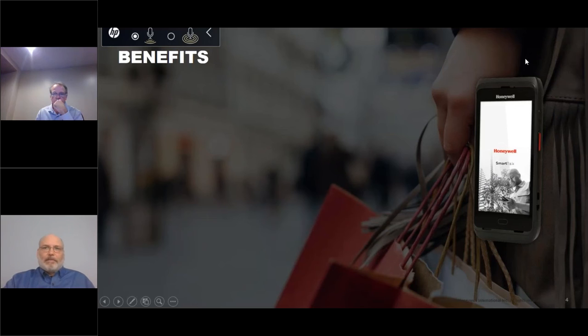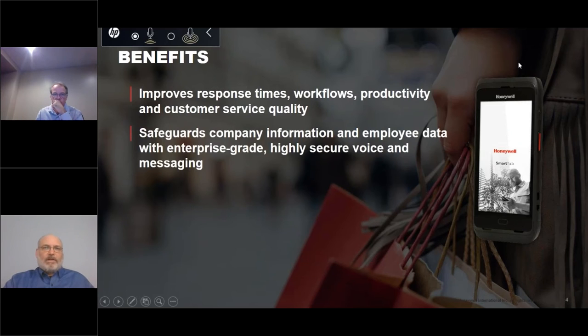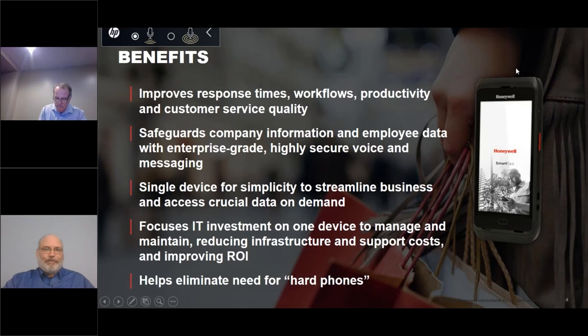So very quickly, here's a marketing slide around the benefits. It improves response times, gets better customer service quality. It protects your company information. And as I mentioned, it keeps your enterprise communications separate from your personal communications that you might be doing on the device. And it's a single device, so you don't have to carry your work phone and your personal phone. It's all on the same device, and it makes for a better ROI. It reduces the infrastructure requirements, and it eliminates the need for a hard phone on the desk because a person's laptop on the desk becomes the phone.